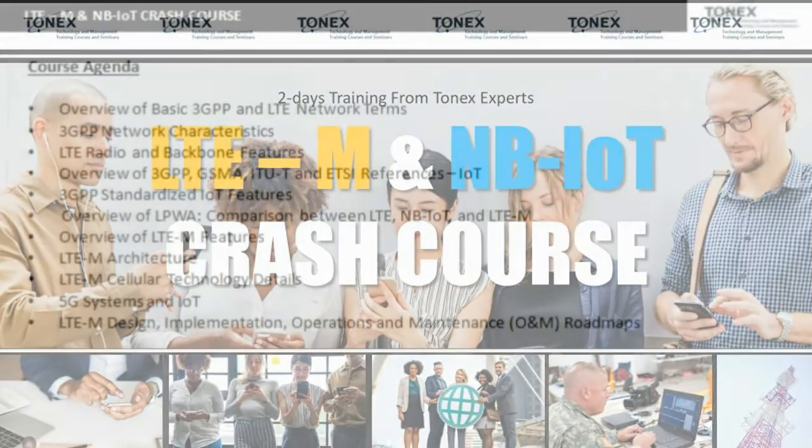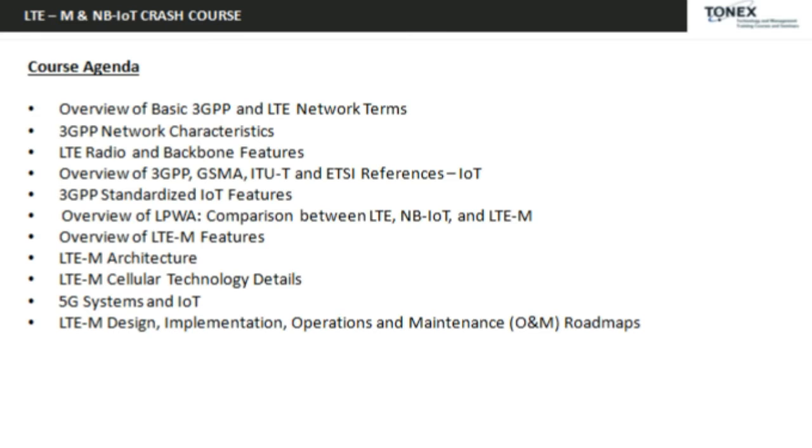Course agenda. Overview of basic 3GPP and LTE network terms. 3GPP network characteristics. LTE radio and backbone features. Overview of 3GPP, GSMA, eMTC and ETC references IoT. 3GPP standardized IoT features. Overview of LPWA, comparison between LTE, NB-IoT, and LTE-M.